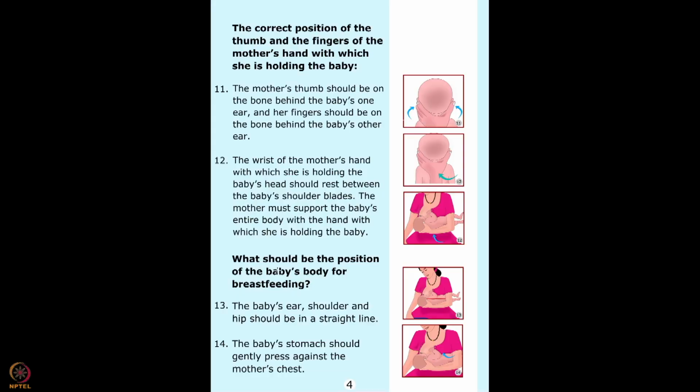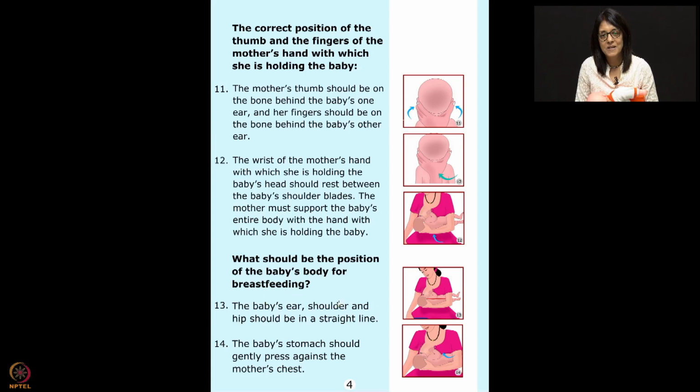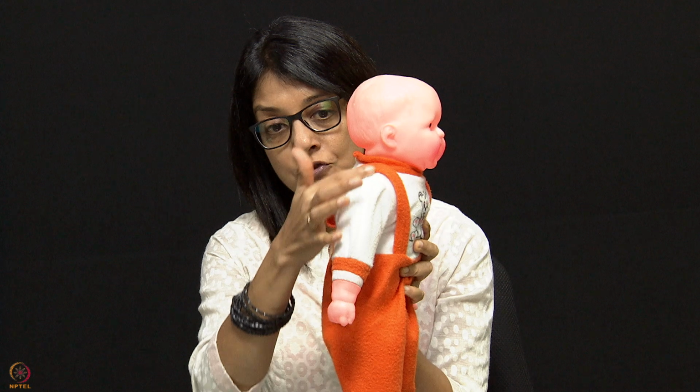What should be the position of the baby's body for breastfeeding? These are the most important points which have been mentioned. I would like to mention here also that the baby's ear, shoulder and hip should be in a straight line. When we are sitting or eating, we always have our body in a straight line. We will never be able to eat like this. Similarly, when the baby is feeding, the baby's ears, shoulder joint and hip joint should be in a straight line.